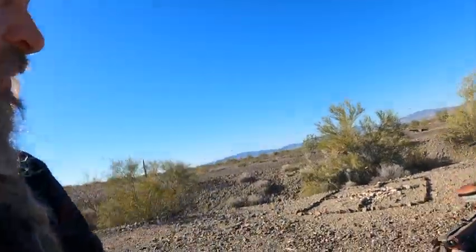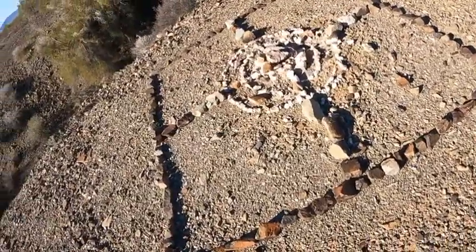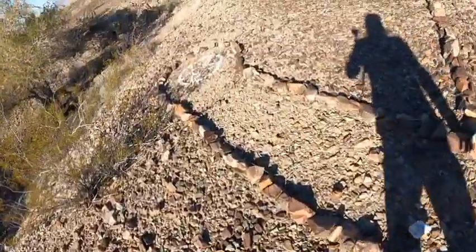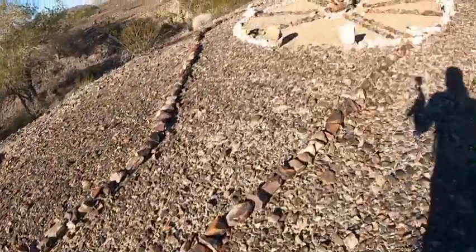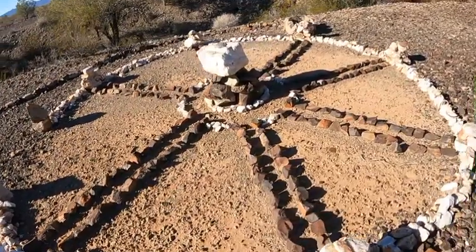I'm out here riding my bike, looking for more desert art, rock art, and check this out, what I found out here. I've been pinning all these on my map so I know where they're at later. There's another one over here behind me that I'm gonna go check out, but I think I'm gonna have to ride out and around this marsh to get there.